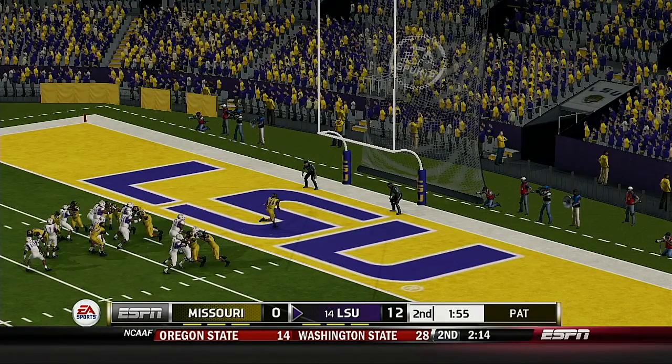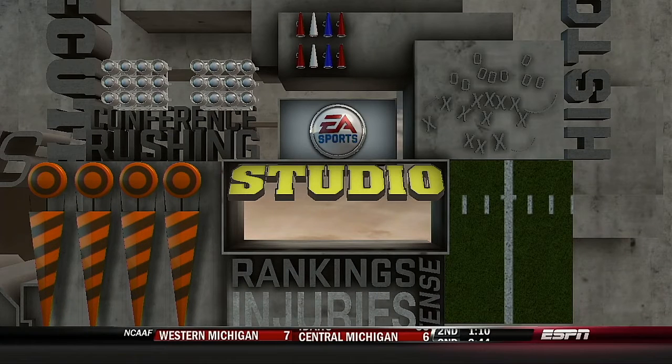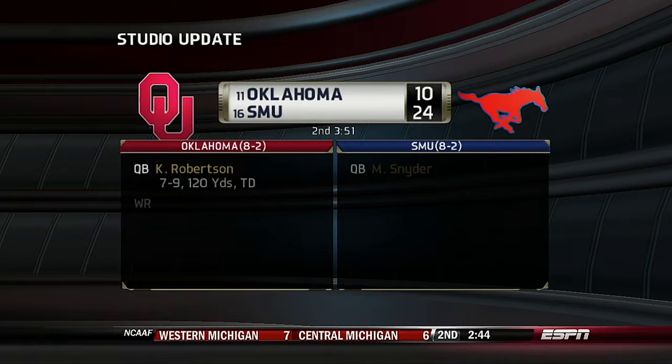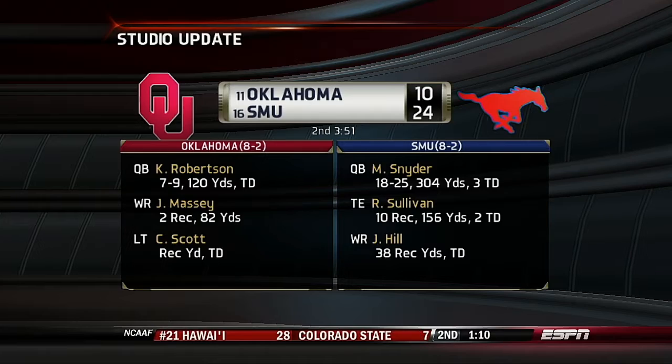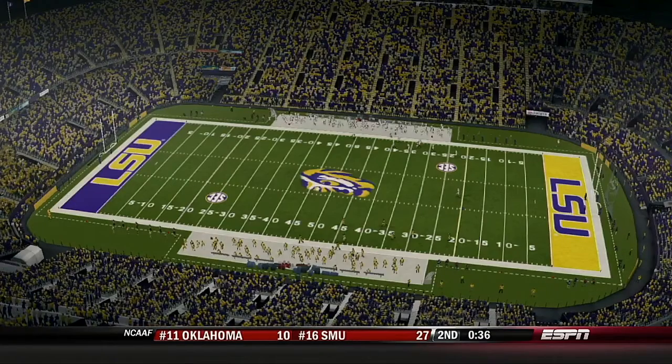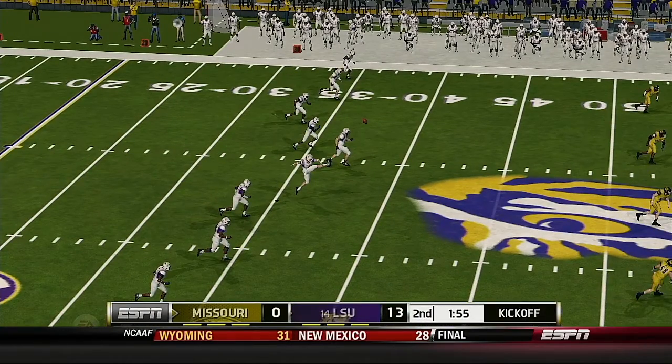Converts the extra point. Time for an update from the studio. Reese, what have you got? Terrific top matchup today. The Mustangs deliver the perfect connection and a touchdown. SMU in front, 24-10. And for the Tigers, well, if that score holds up, they're going to have a golden opportunity here with a win to move up in the poll.